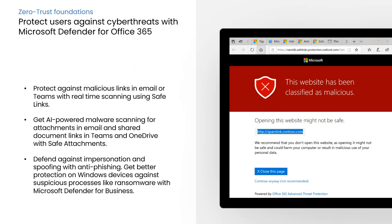Exchange Online Protection contains anti-phishing protection, but Defender for Office 365 contains advanced features, including protection against impersonation and spoofing. And Defender for Business, included with Microsoft 365 Business Premium, provides better protection on Windows devices against suspicious processes like ransomware.